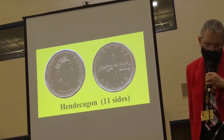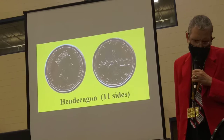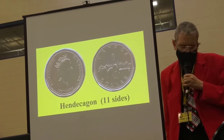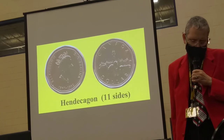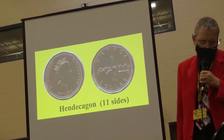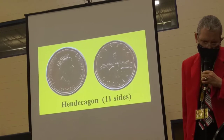Canada's first dollar was issued in 1935. When the price of silver rose above the face value of Canada's coins, the Royal Canadian Mint substituted pure nickel and shrank the diameter of the dollar. However, the dollar was still too large, so in 1987, Canada issued a new dollar based on the U.S. Mint's original design, a brass-coated nickel 26.5 millimeter hendecagonal planchet.